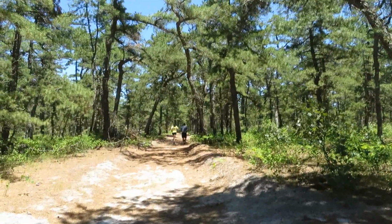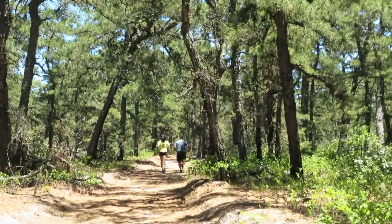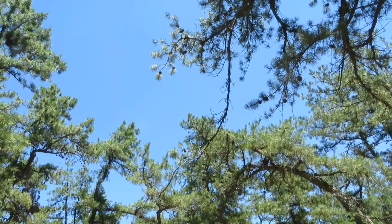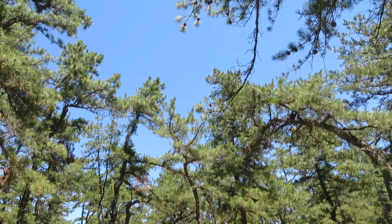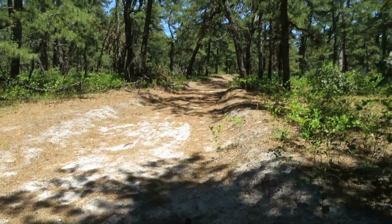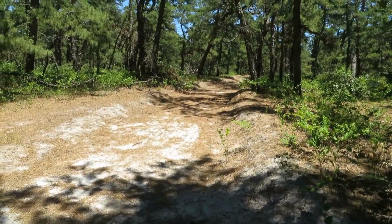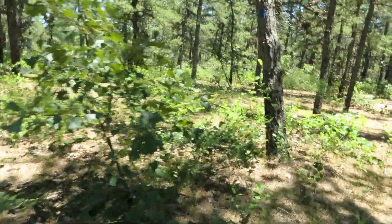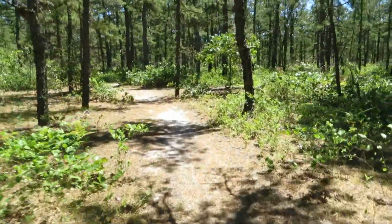So you can see there's people out jogging, people out enjoying the woods. Yeah, look at that. They appreciate the Pine Barrens over here. So I was saying, this is the Pine Street Trail here. I was about to say, and this is the Tindy Trail. So we're going to be going on the Tindy Trail now. So I showed you the Pine Street Trail. Now we're going to take the Tindy Trail.